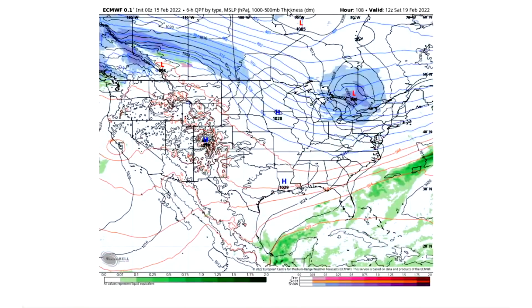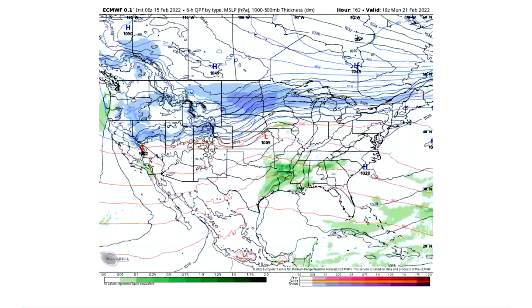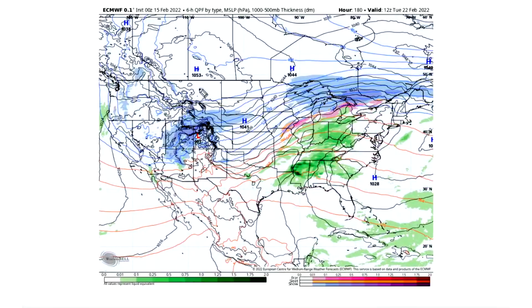really. But you won't see anything like that when the trough is already centered in the east and the ridge is in the west. So that's why we get into a quieter pattern when we see this happen. But later on in the pattern, what ends up happening is we flip back again by February 22nd to a trough in the west, ridge in the east.